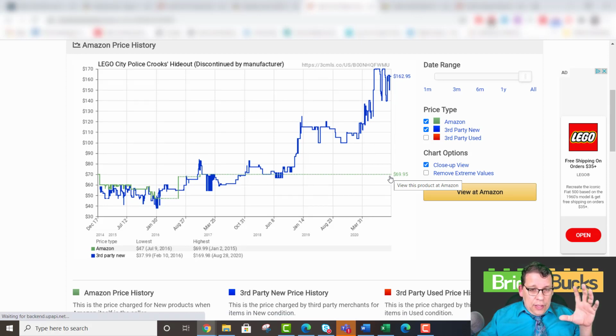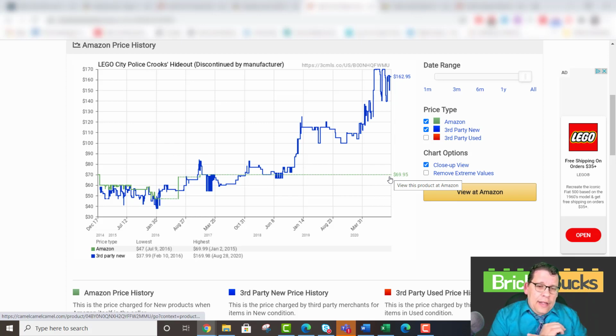The lowest you could have got it on Amazon was that looks like $47. So there's a trade off, folks. You could have gotten this set for $47 in 2016. And it looks like last year you could have flipped this for 100% return on investment. But if you decided to be one of those people that held on to it, I mean, it's going through the roof right now. So there's always a trade off.